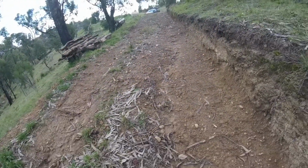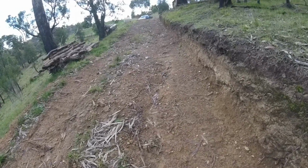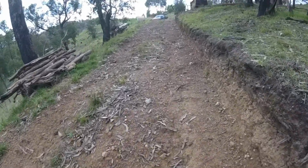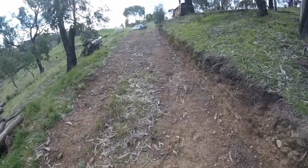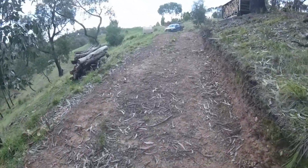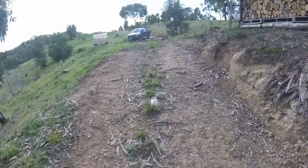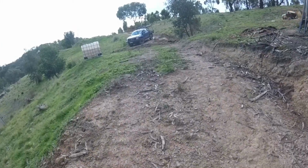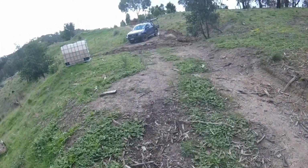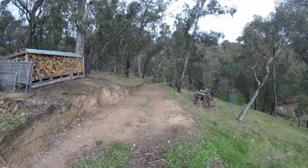Just see here some of the roots from the water washing the soil away. So really important I get another cross drain in here. And that is the access road.